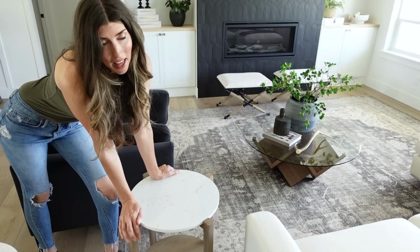So this might change, but I think this table is a little bit bigger and fits the space a little bit better. So now it's time to decorate this sofa and make it look even more beautiful.